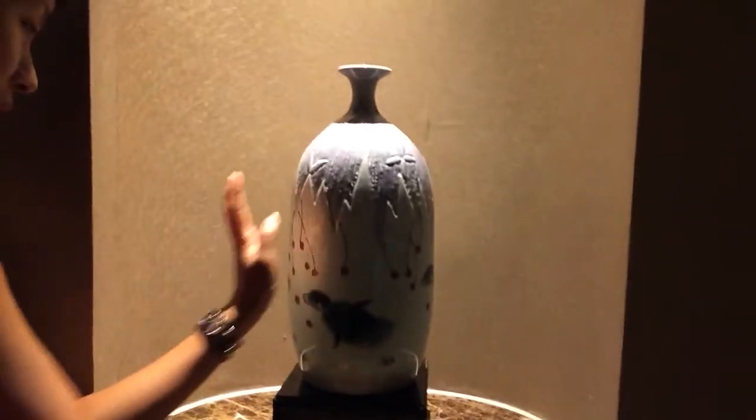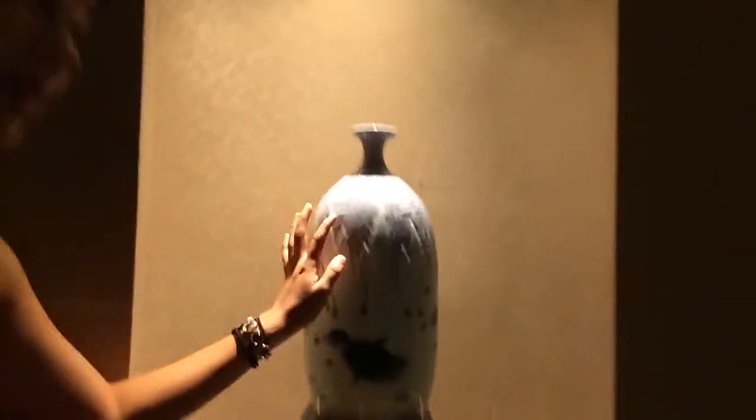Okay, time for tour number two of the hotel Sarah stayed in. So I will take you for a tour. Here by the entrance, there's a nice vase. It has ducks. I don't know if you can see. It's decorated in a traditional Chinese way. There's a Chinese painting up there.